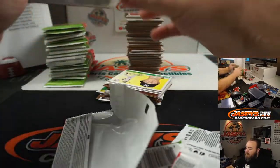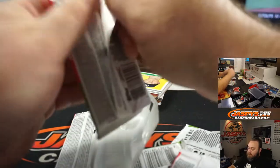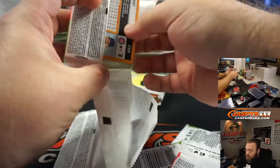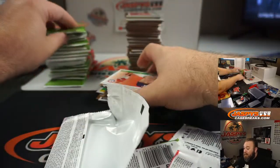One more classic auto, at least, in here. Big name. Babe Ruth on card auto. Ty Cobb.